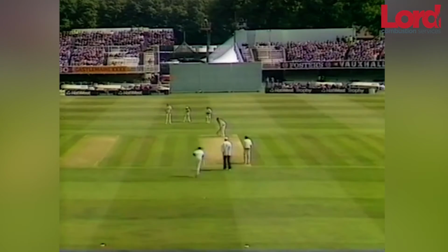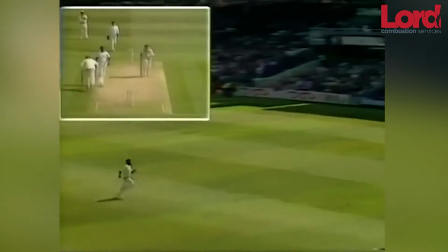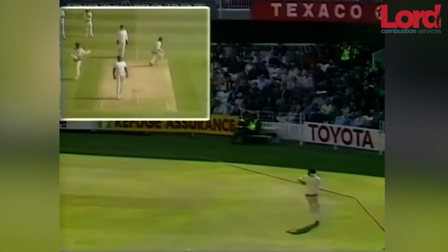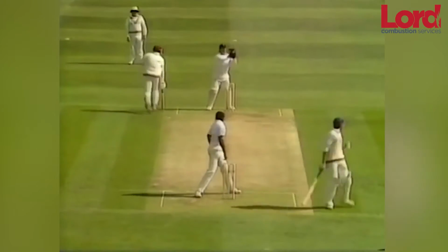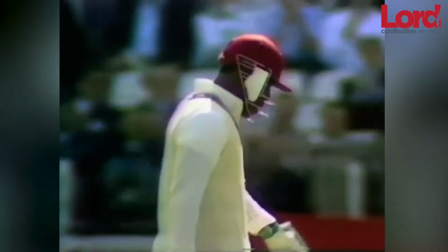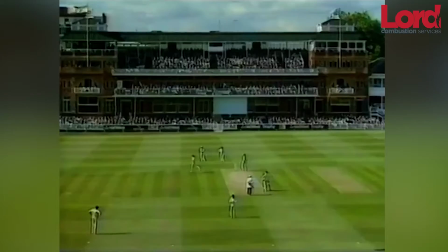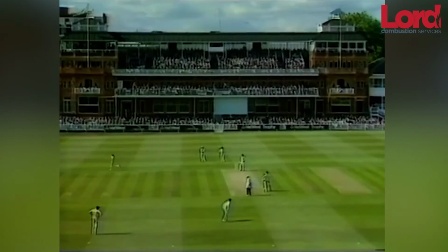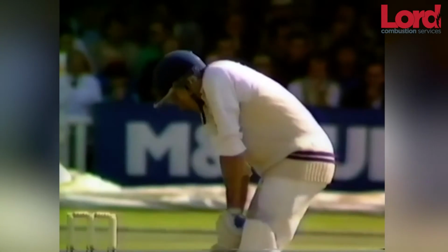Gladstone Small. That's a good shot. Wasn't quite where he meant it. It'll certainly be 3 the way these two are running. In fact, 4. But Alan Donald now goes off, and on comes Dermot Reeve. And John Carr.